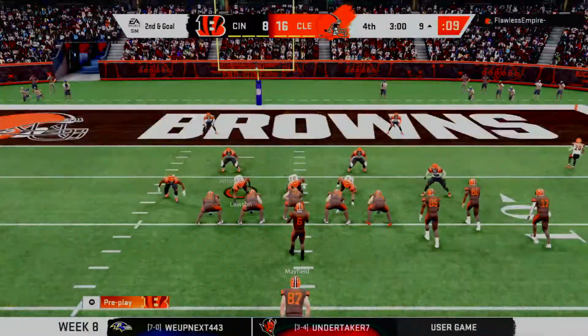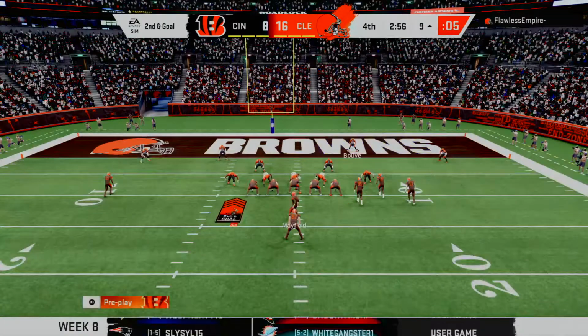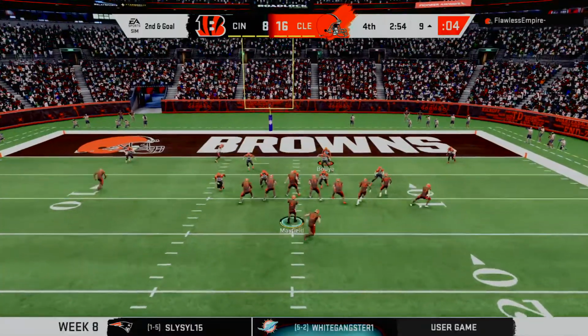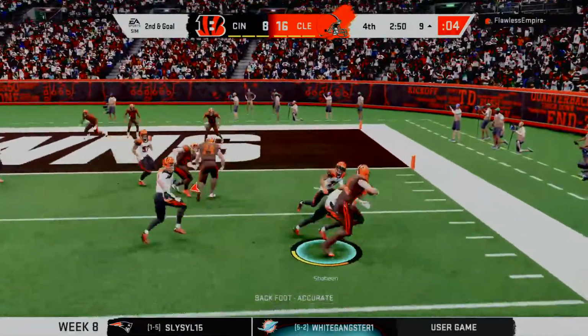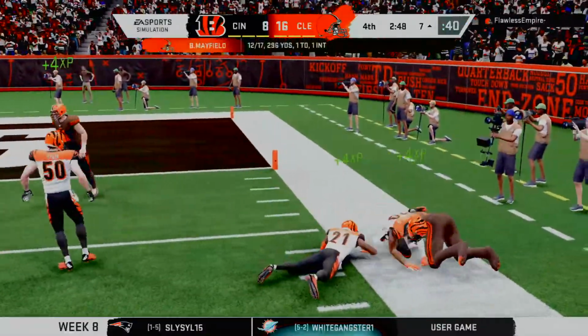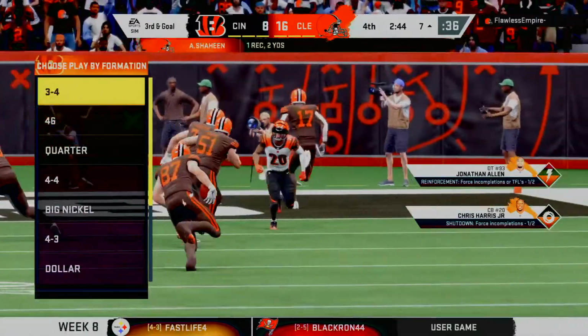Now from the 9, here's 2nd and goal. Mayfield to throw it this time, able to find Shaheen here, and he'll get it down to the 7. Only able to pick up 2, and that leads us to 3rd and goal.